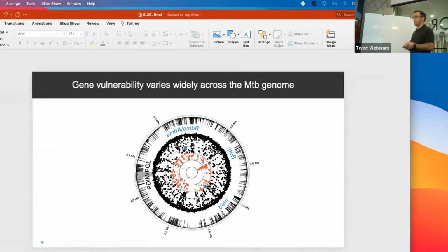So here's what it looks like for every gene in the TB genome. Each dot is a gene. The closer that dot gets to the center of the bullseye, the more vulnerable that gene is. So there's sort of 2 take-home messages here. In blue, the blue dots are the targets of the first-line therapy for this bacterial infection. And you can see they're vulnerable, which validates this approach.